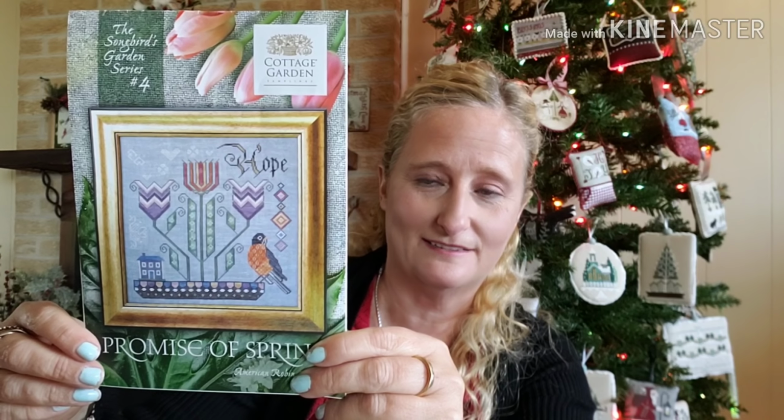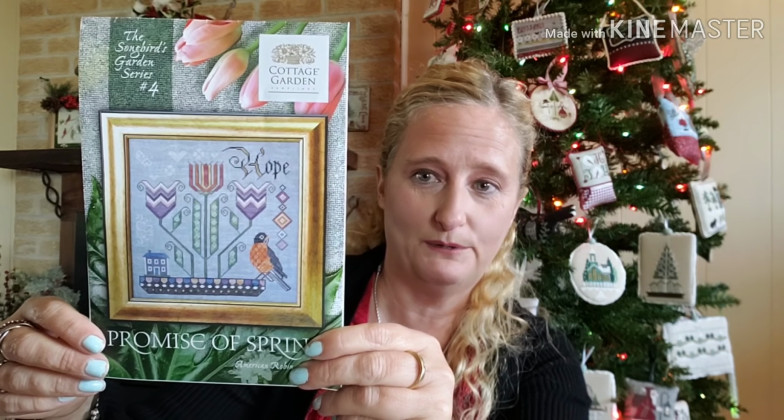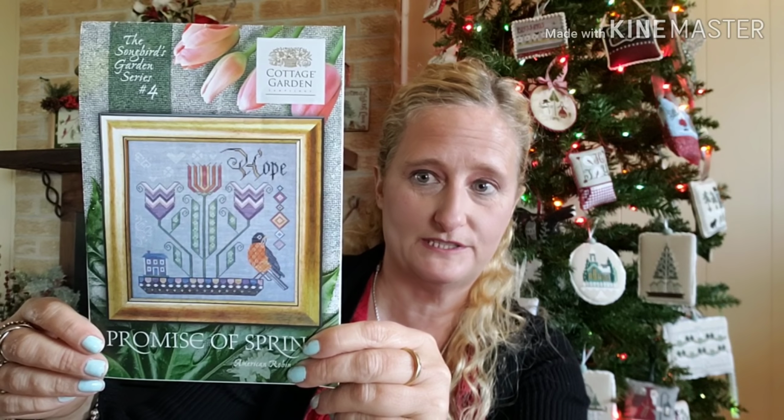I love all these patterns. I want to do them all. I will be ordering them all, definitely not all this year. I'm doing these on 30 count, so it'll be a 10 by 10 square. I love it. Yes. Okay, so I did that.